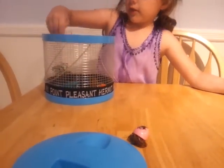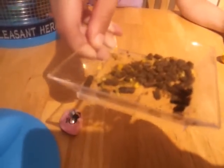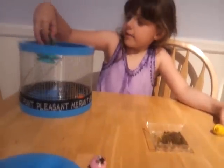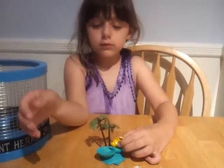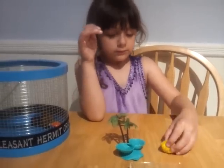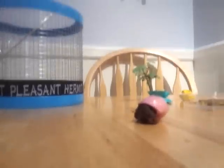And this is what they eat. It's crab food. Crab kibble, huh? Yeah. And then this is where they can sleep, in these little shells. They sleep like that, in their little shells. Okay? And you have to spray them. And I can show you what they eat. Okay, I'll be right back.